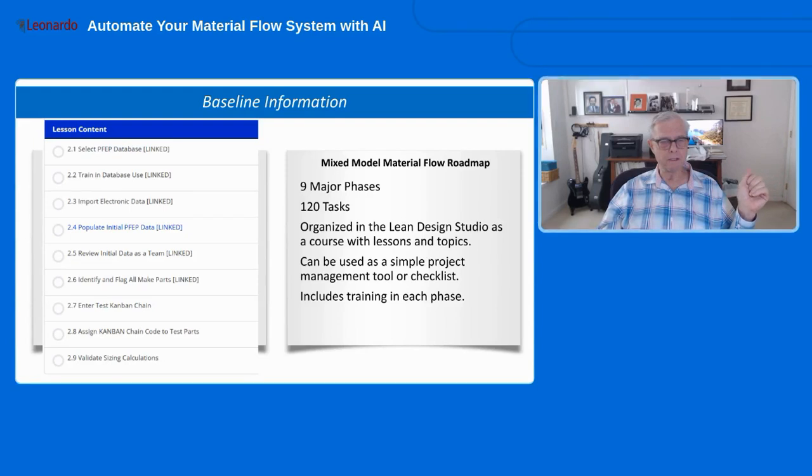Okay, so our own roadmap, the mixed model material flow roadmap, is stored in our website. We have a membership site called the Lean Design Studio, and this is something called the Linked program. The Linked program is the material delivery program, and we've set up our roadmap as a course. Each of these steps that we need to complete is a topic or a task within this course. As I said, we have 120 of these, maybe a little bit more, work tasks that need to be accomplished, and it's organized into 9 major phases.